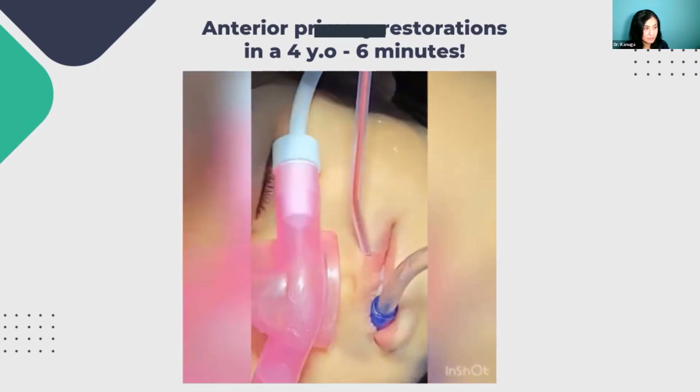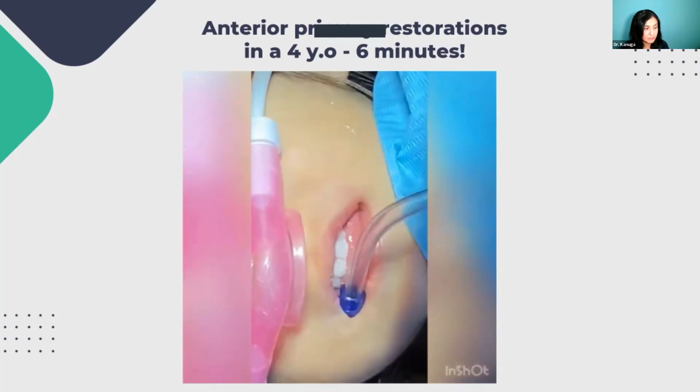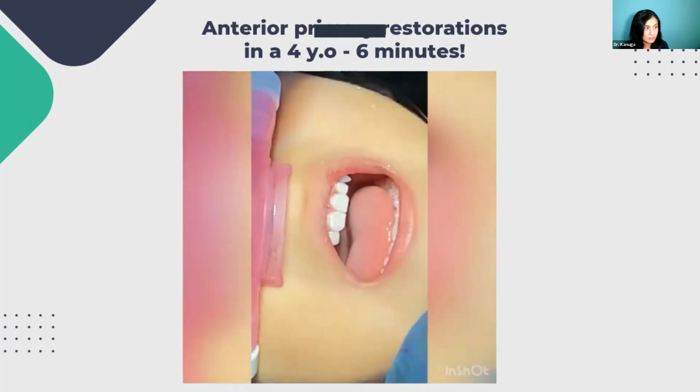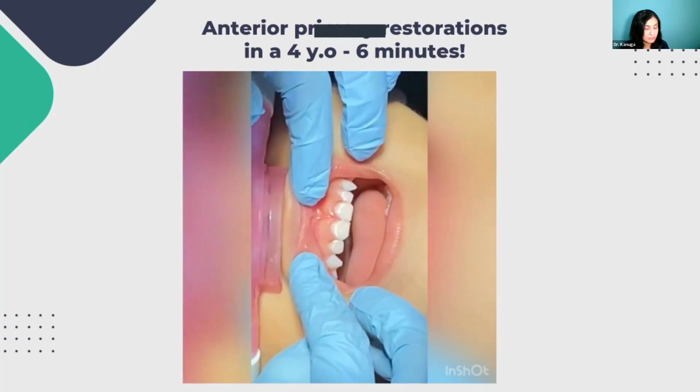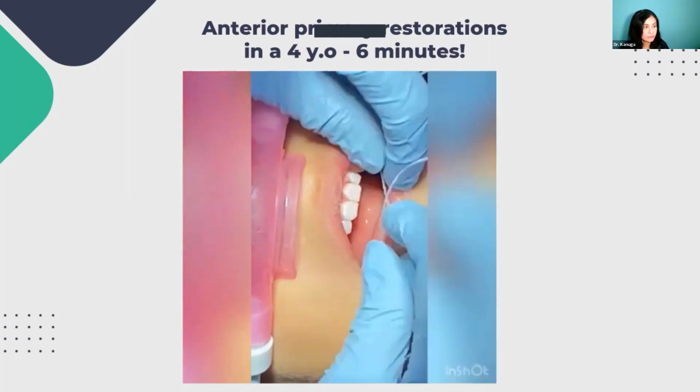Put a little water, okay? Okay. Little water. There. Floss. And open big. I'm gonna floss. Open big.